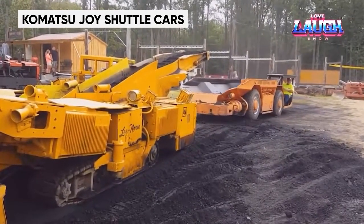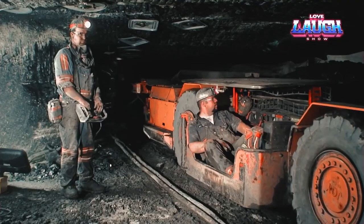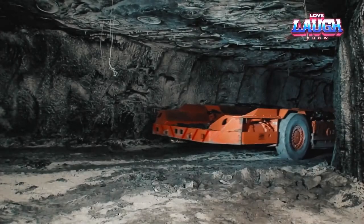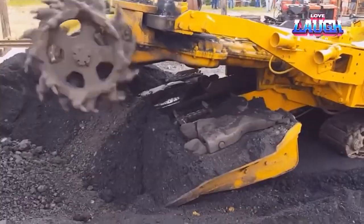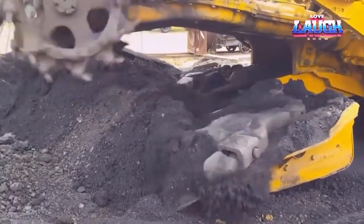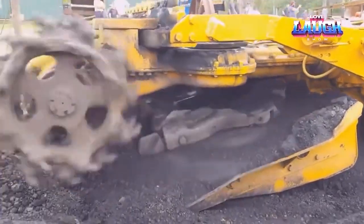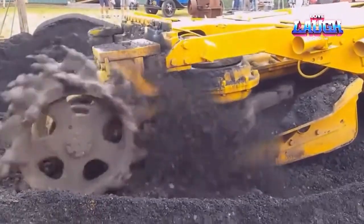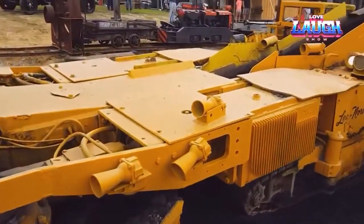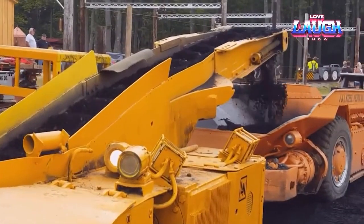Komatsu Joy shuttle cars are built to withstand the rigors of the harshest underground environments. Their rugged frames, heavy-duty components, and advanced suspension systems ensure unwavering reliability, minimizing downtime and maximizing productivity. Despite their impressive size and payload capacities, Komatsu Joy shuttle cars excel in maneuvering through narrow mine tunnels and confined spaces. Their four-wheel independent suspension and permanent four-wheel drive provide exceptional traction and control even on uneven surfaces.